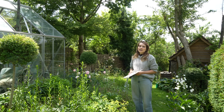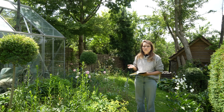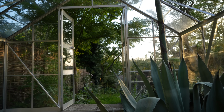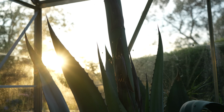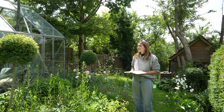So it should take a month or two for it to finish flowering. So I'm thinking maybe by the July garden tour, this might be starting to put its flowers on. It's going to grow really, really tall, really quickly, about 20 centimetres a day of growth, and then it's going to go outwards and put on kind of these yellowy floret type flowers. But it should be a real sort of spectacle.